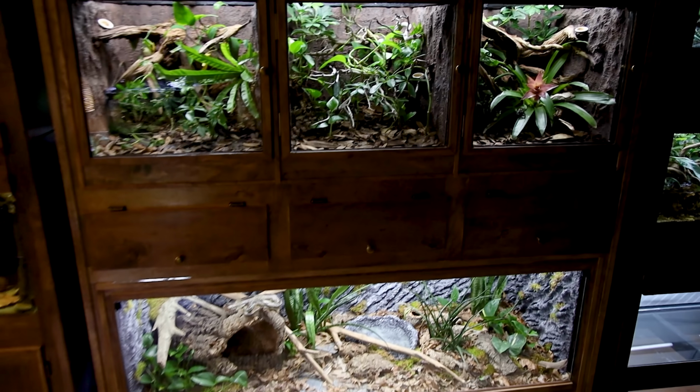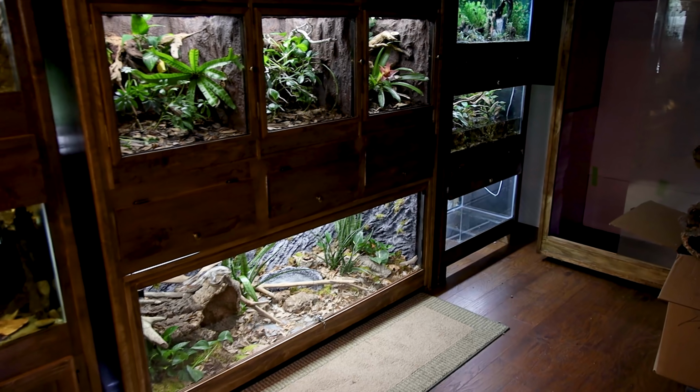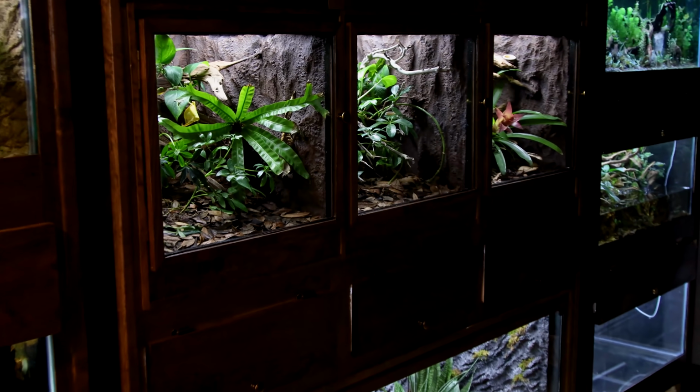And actually, I love having the geckos and the snake in a single cohesive unit. It's like a little reptile rack. I love how it looks. And it's cool to finally have all four of these animals in their forever homes. I know that I have said that before, but I really have no intentions on moving them again. I think this is a really nice long-term solution.